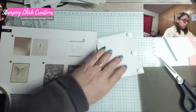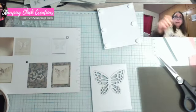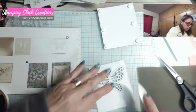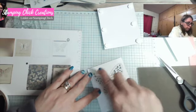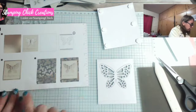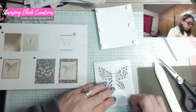Okay. Oh, sorry, I was doing that off camera. So anyway, I've put my tear and tape here and here. Now, if I take my bone folder and just push down on that tear and tape, it actually helps the tear and tape lift better. Okay, so then it looks like I'm going to put this butterfly onto my gold paper.